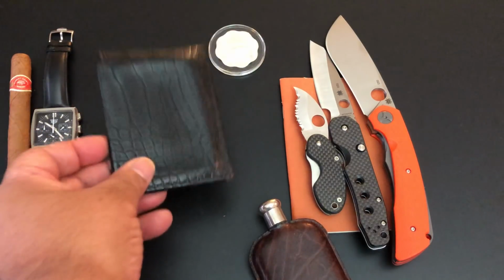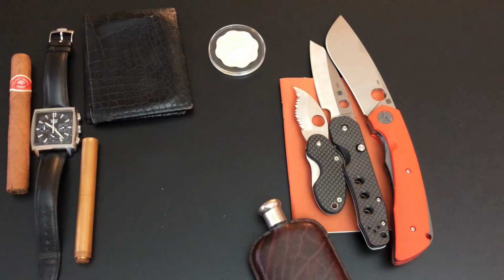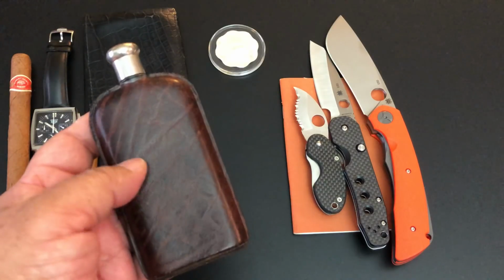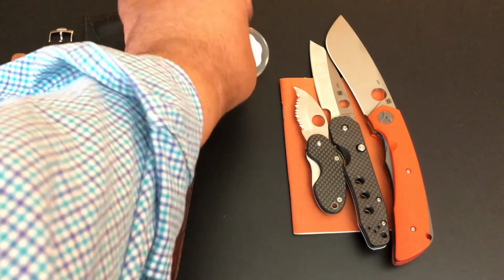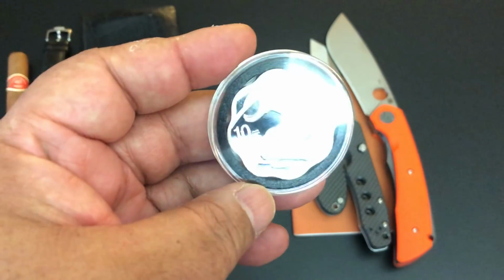My Finn Coach wallet. Back in the day, I was a Coach fanatic. I have so much Coach leather here, I could open up a men's store. I tell you. Today, this is filled with single malt scotch, just because when I'm having a tough week at work, I lean towards the single malt Scotch.